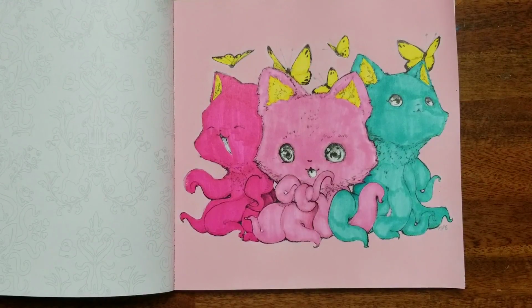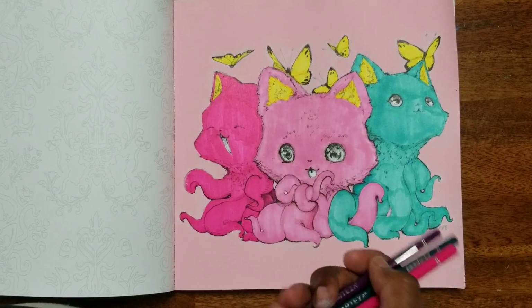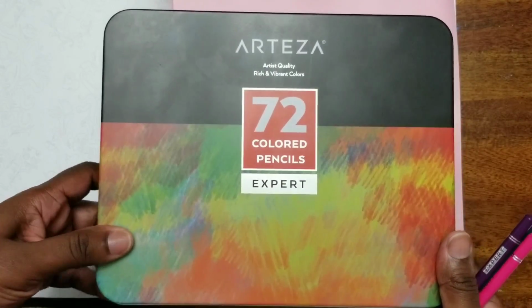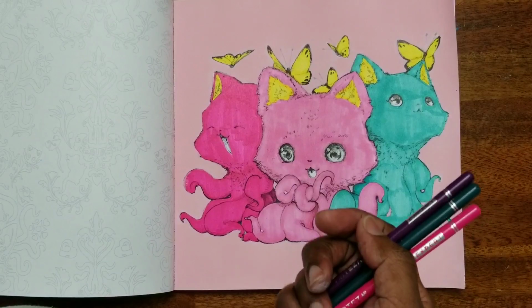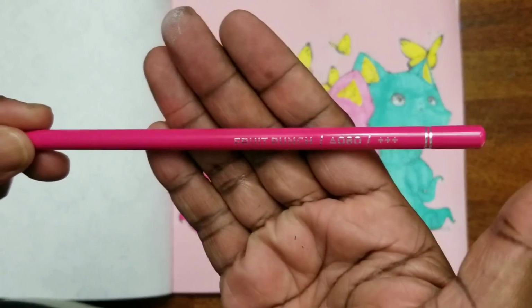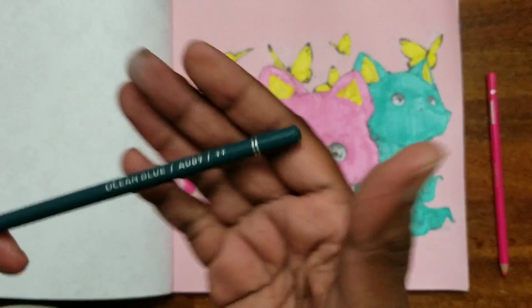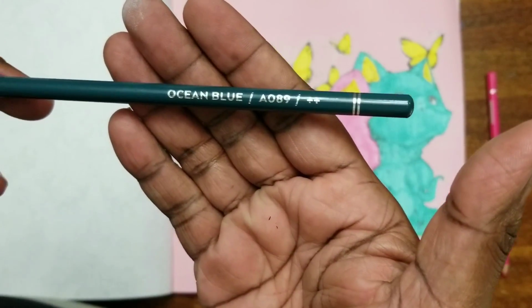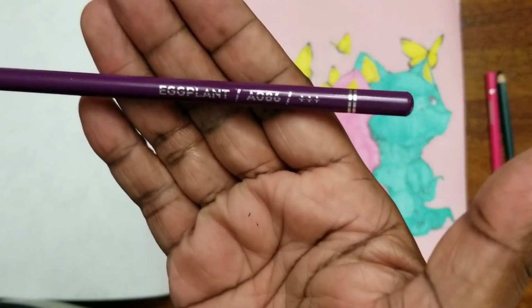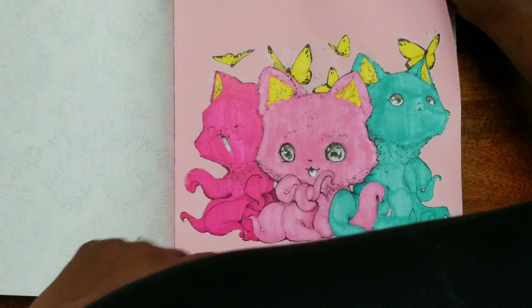I'm going to do some shading on this picture with Arteza Expert. I have the 72 Arteza Expert color pencil set, and the three colors I will be using from this set are Fruit Punch, the next one is Ocean Blue, and the third color is Eggplant. Okay, so let me get started here.